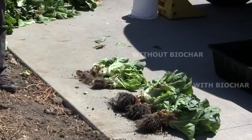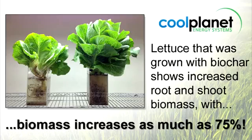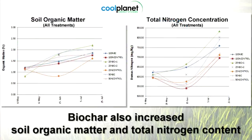After 3 months, our results were favorable. These are representative lettuce plants grown in plots with biochar and plots without biochar. The lettuce that was grown in the biochar shows increased root and shoot biomass, with biomass increases as much as 75%. Biochar also increased soil organic matter and total nitrogen content, thereby improving soil health.